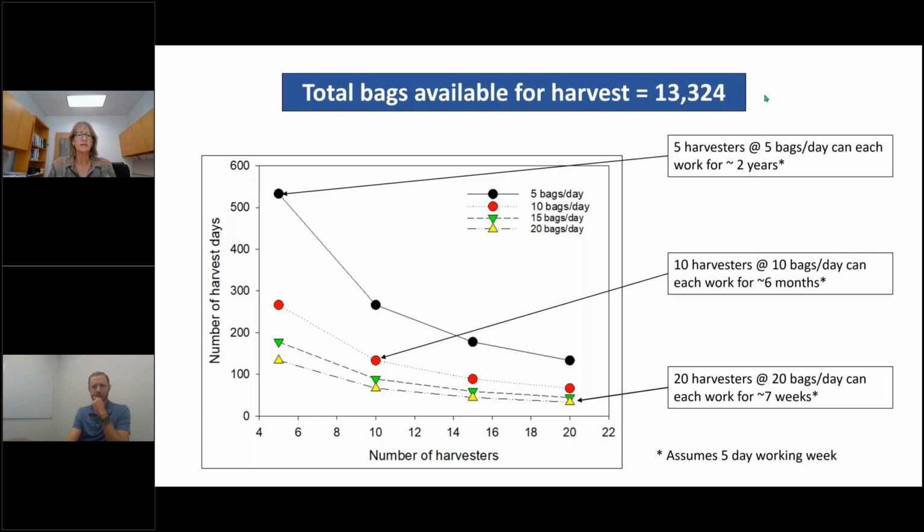So if we take the top one, that's 5 bags a day, right? So if you have 5 harvesters at 5 bags a day, you can harvest for over 2 years, right? Which is great, but that's not much of an income. And this graph is very simplistic. It doesn't take into account the fact that oysters are going to be growing during that time. This is just taking into account what we have right now.